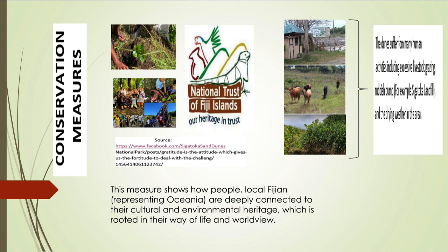A very good thing to notice is that the government has established the National Trust of Fiji and has made it work with NGOs, the WWF and other organizations in upholding the aim of conserving the dunes as well.